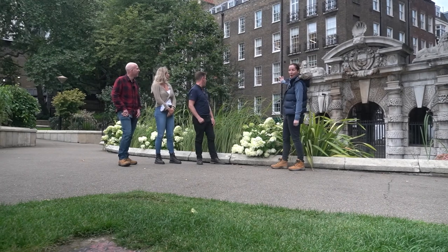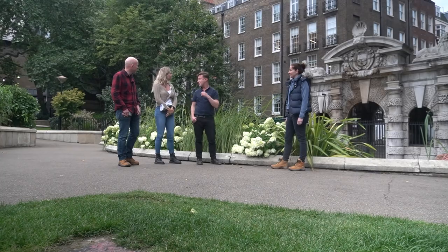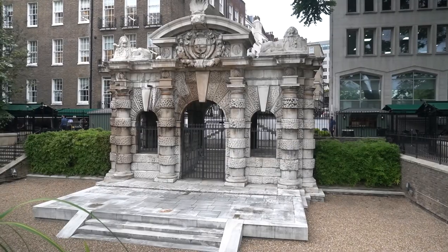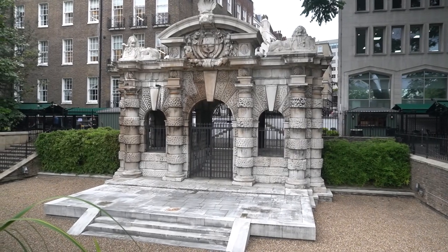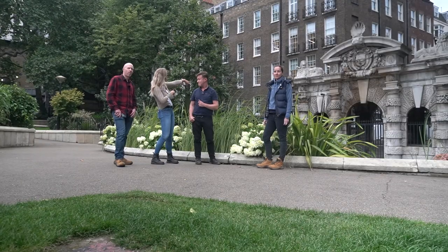And the lovely ornate stonework behind us is just beautiful. It's a really rare example of that time, and it still exists and it's there. You can just imagine a boat coming down and coming in through the water gate and up there.